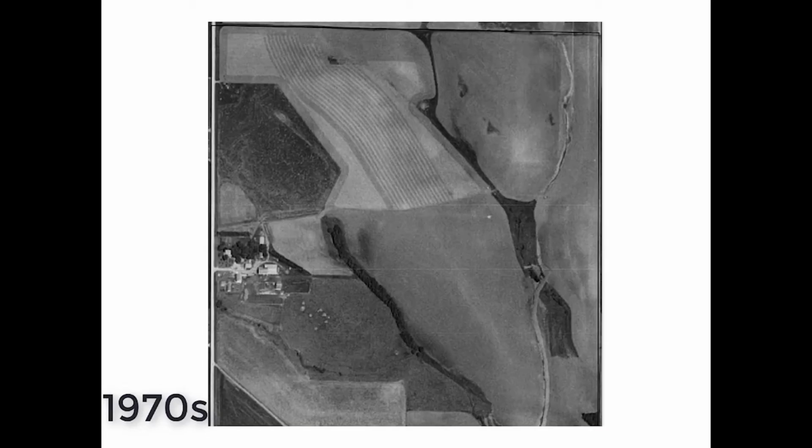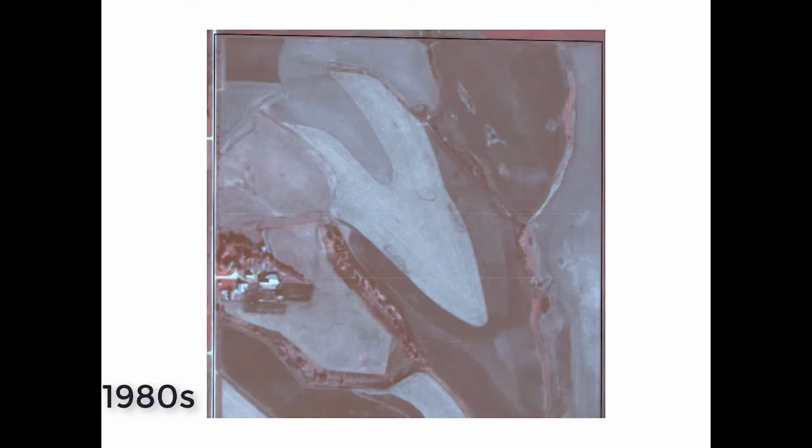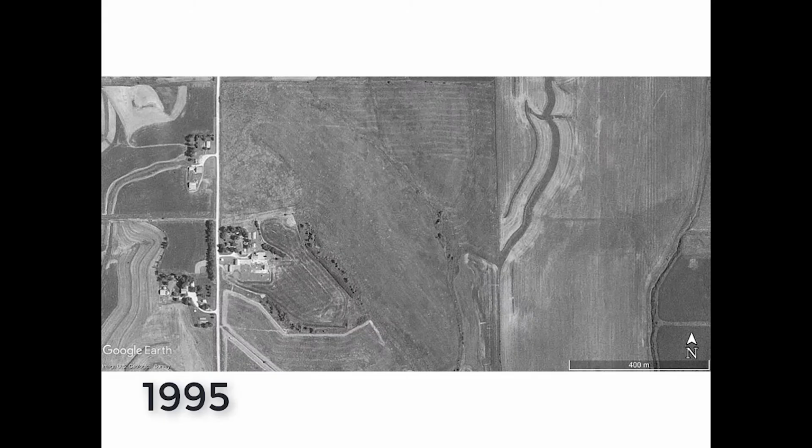I think this is 60s, 70s, definitely following, there's a ridge right here, so they're definitely starting to follow the boundaries and the natural contours. Must be the 80s, I'm not sure. No, this is 70s, I think. These are the boundaries of the fields as they are today, so I think this is 70s or 80s, I'm not sure.